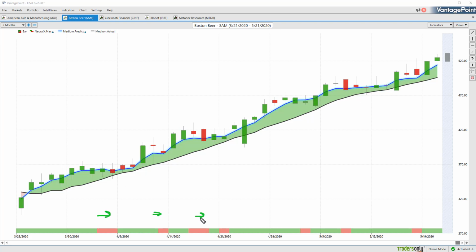I usually like to use the example of when that neural index goes bearish, you're likely to see prices trade below that predicted moving average, right? You can trade above or below an average, but when that neural index gets bearish, you should probably expect some more weaker price action that's going to take place below that level.